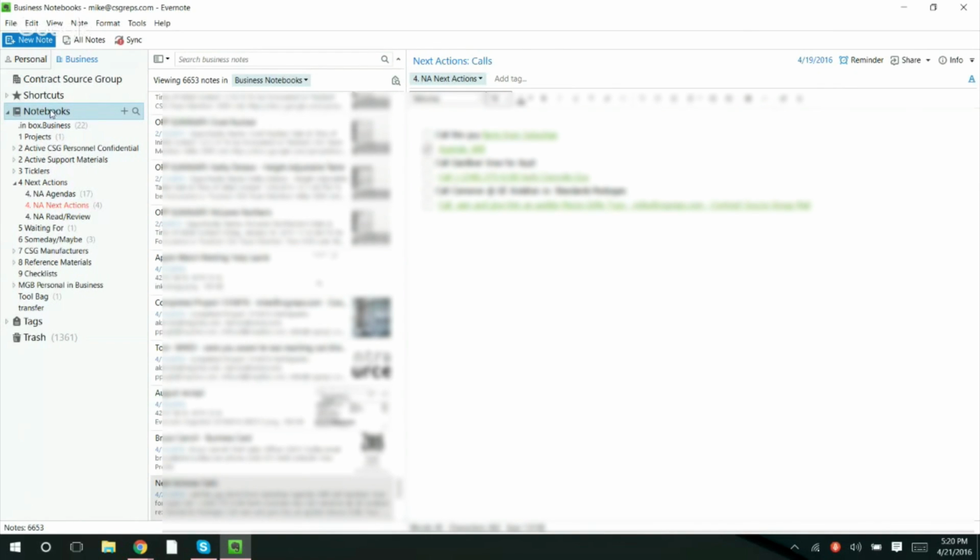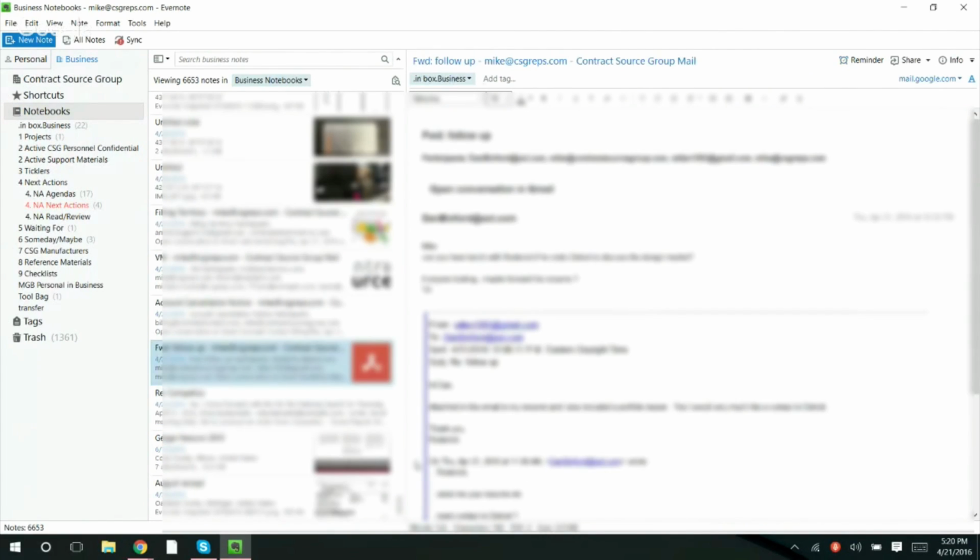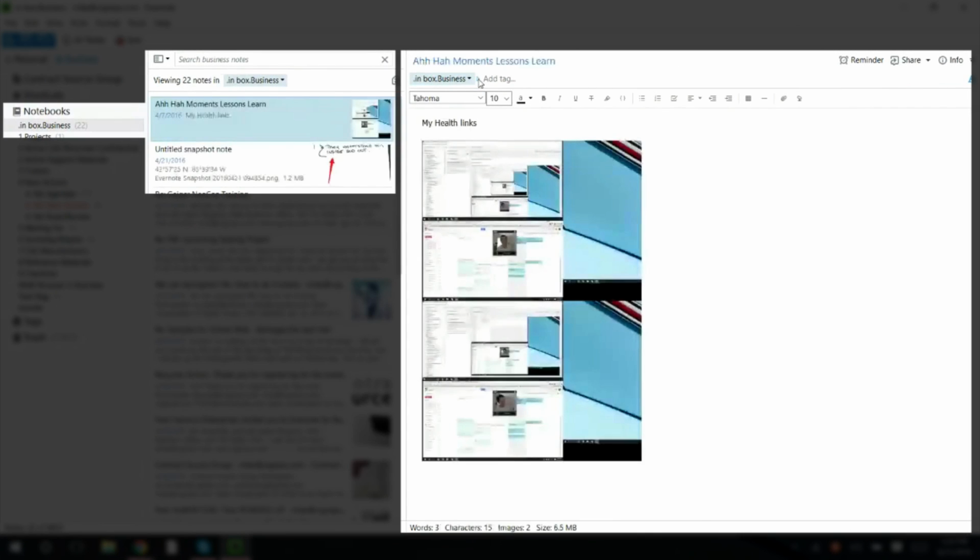Okay, so this is displaying all the notes that are in your business account. Click on one of these notes that you don't mind displaying here. What it's saying is you can jump to that notebook, in this case the inbox business. Just click on the small triangle next to the notebook name. Here? I think so. That's where it is on the Mac. And then it should jump you to inbox.